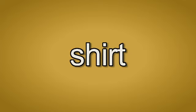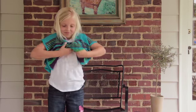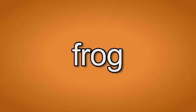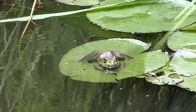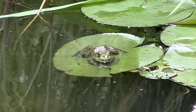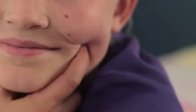Shirt. Shirt. The girl puts on her shirt. Frog. Frog. Many frogs are green. Have you seen a frog? Cheek. Cheek. Can you point to your cheek? Can you point to both cheeks?